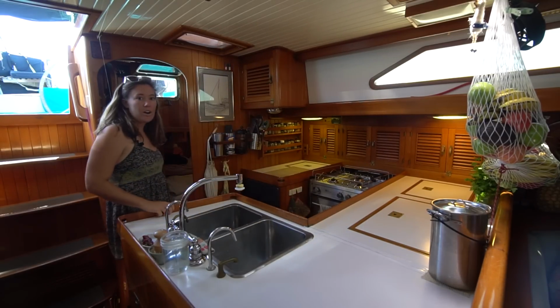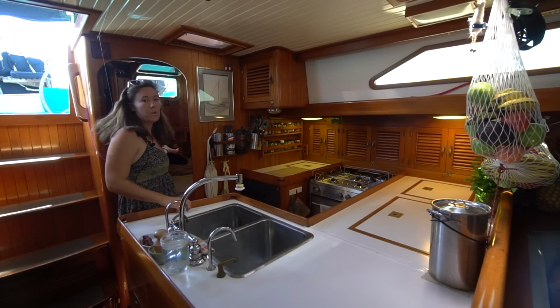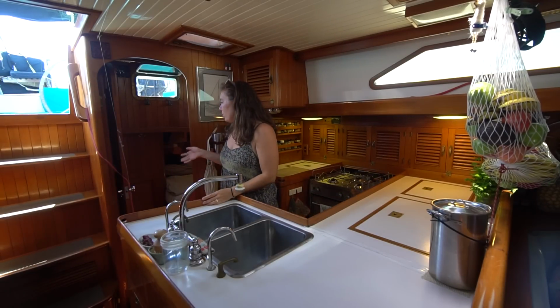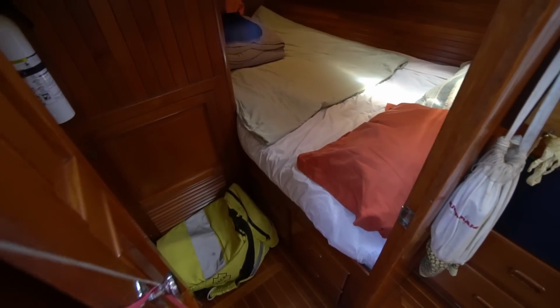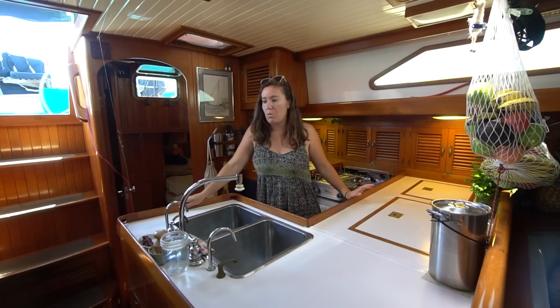And back here we've got our guest berth and what we call an aft cabin. This is where we sleep when we are sailing and we are moving. It gives us great communication to the cockpit, and it's just a more comfortable berth when we're underway and sailing.